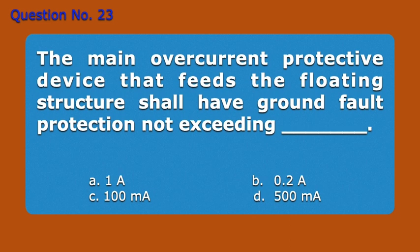Question number 23. The main overcurrent protective device that feeds the floating structure shall have ground fault protection not exceeding blank. A. 1 ampere. B. 0.2 ampere. C. 100 milliampere. D. 500 milliampere. Answer: C. 100 milliampere.